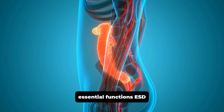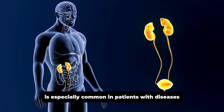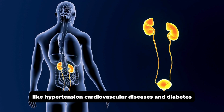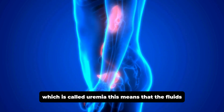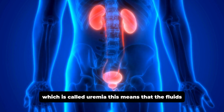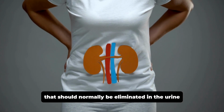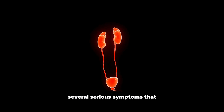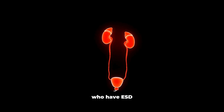perform their essential functions. ESD is especially common in patients with diseases like hypertension, cardiovascular diseases, and diabetes. ESD is characterized by toxin buildup, which is called uremia. This means that the fluids, electrolytes, waste substances, and other toxins that should normally be eliminated in the urine remain in the blood. This produces several serious symptoms that impact the overall health of patients who have ESD.